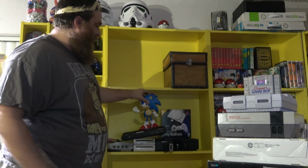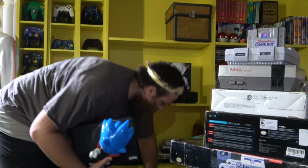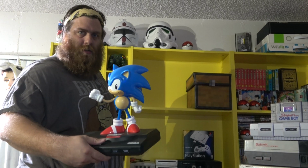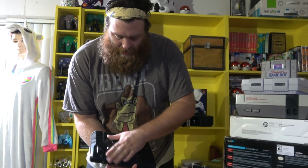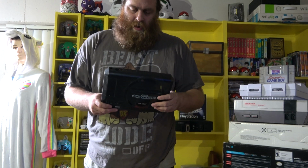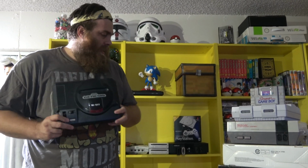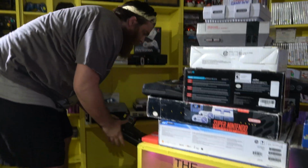Let's keep moving. This is not a console, but it's kind of funny how close it is. I guess we can do Sega stuff next. There's the actual console, and that's just a special edition Sonic statue on top of the Genesis. It's a little dusty. Man, I need to air these off. That's bad. Don't judge me. It's a little dusty in here. We need to dust. But there's my Sega Genesis, and I don't play this one. The one that I play is the one that is connected to my Sega CD, also getting dusty.